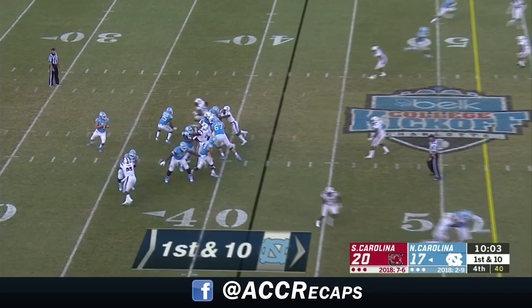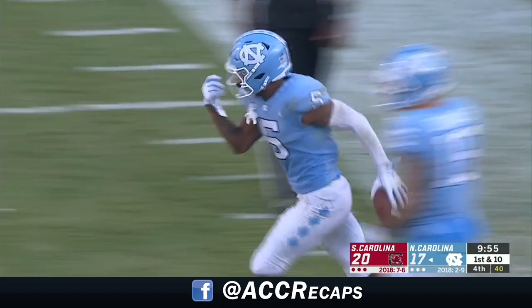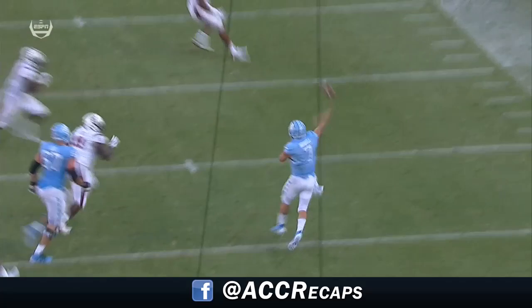Play action again for Howell. Avoids a sack. Extends the play. Fires one into traffic. Did he squeeze it through? J.C. Horn had a chance at a pick. Somehow the ball found its way to Dazz Newsome. 35-yard line. No. Okay, that works.